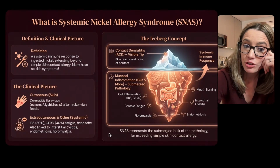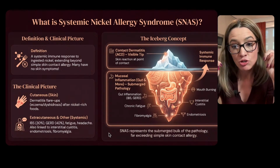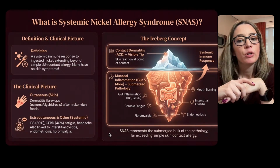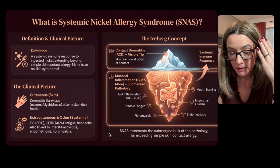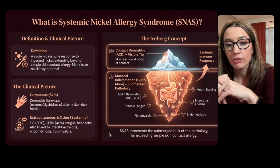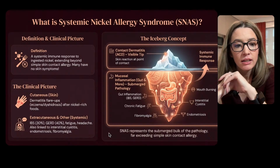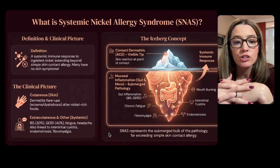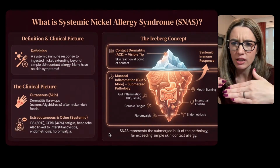So other potential symptoms that can be part of this systemic nickel allergy syndrome that people talk about is where it's not just on your skin, or it's not just in your gut, but you may have other symptoms like fibromyalgia, chronic fatigue syndrome, burning mouth syndrome, endometriosis, interstitial cystitis. There are a lot of things that have been connected with systemic nickel allergy, but like I've said many times, it's really difficult to show causality there.